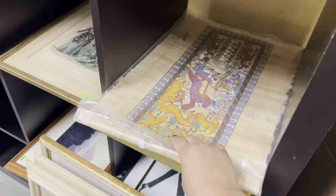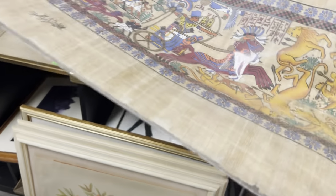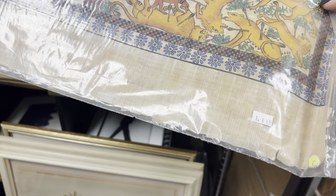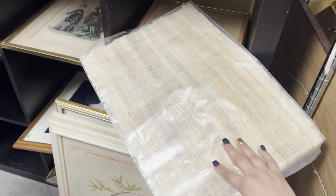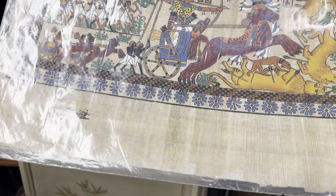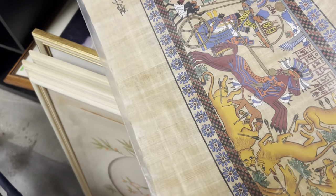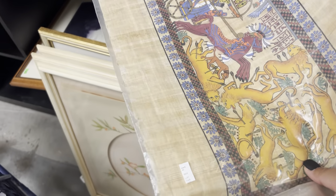Is this some kind of hieroglyphics? It's obviously hand painted. Kind of cool, kind of neat. I don't know how vintage it is. It doesn't have a date. It's pretty old.